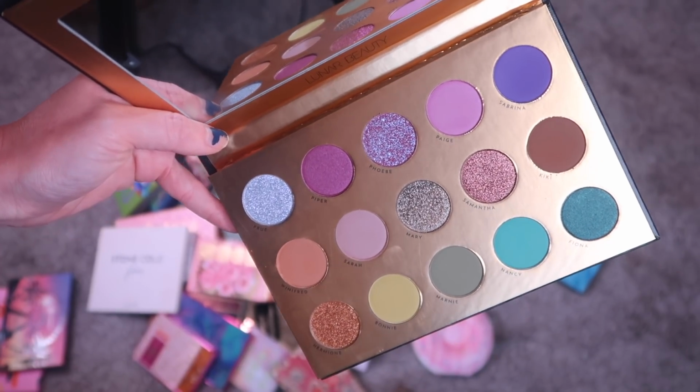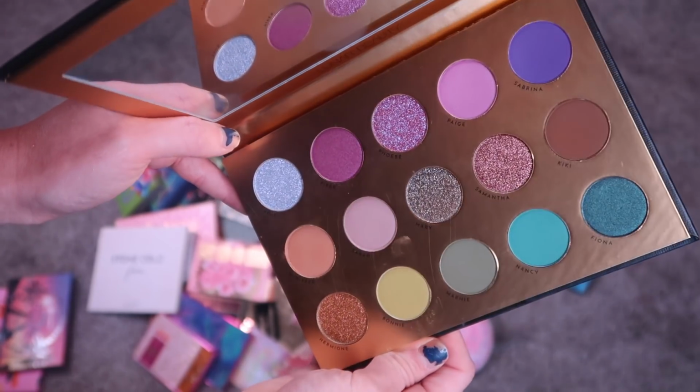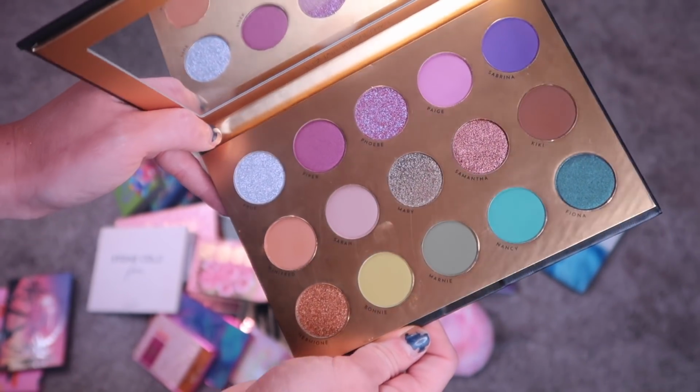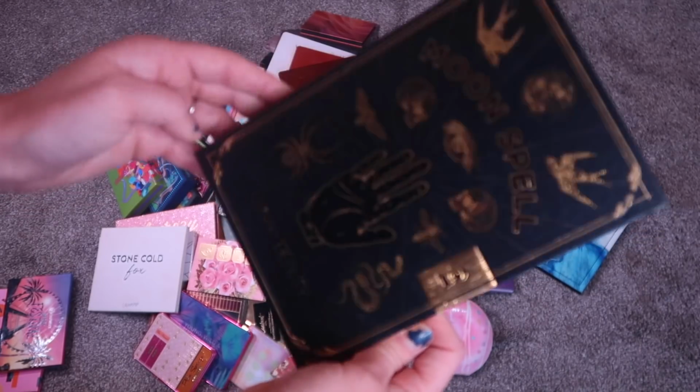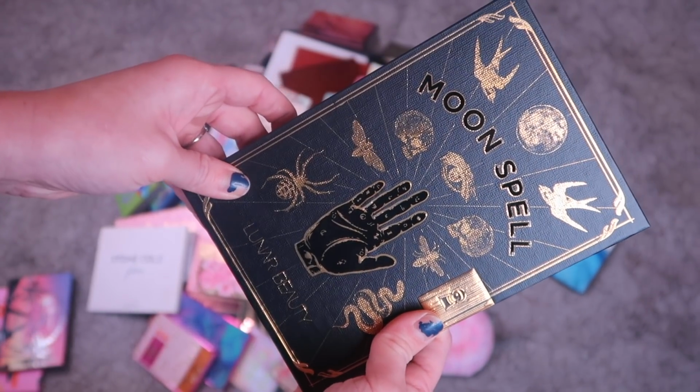I love the grungy tones in this, but I also love that you still have a row of neutrals in case you are intimidated by some of the color in this palette. I think it's such a beautifully packaged palette as well, just so fun, and I will definitely be keeping this.